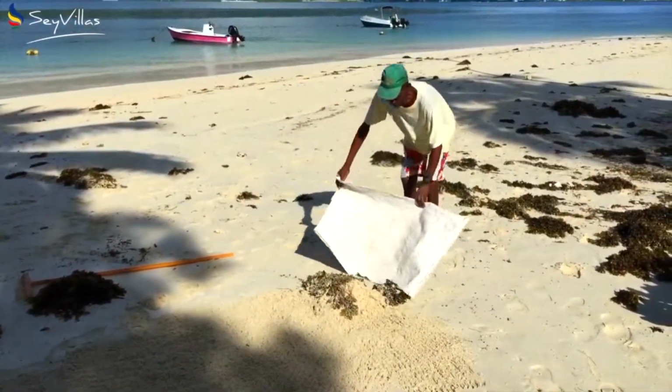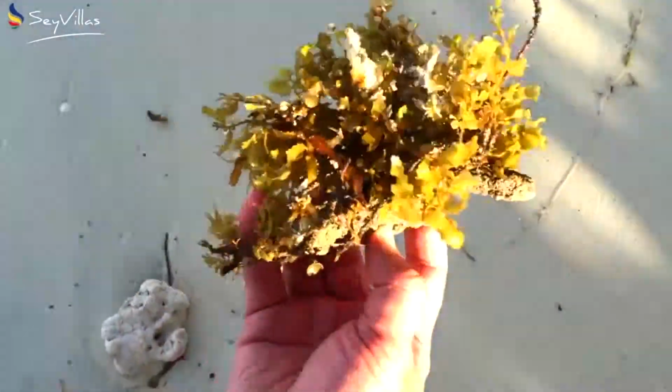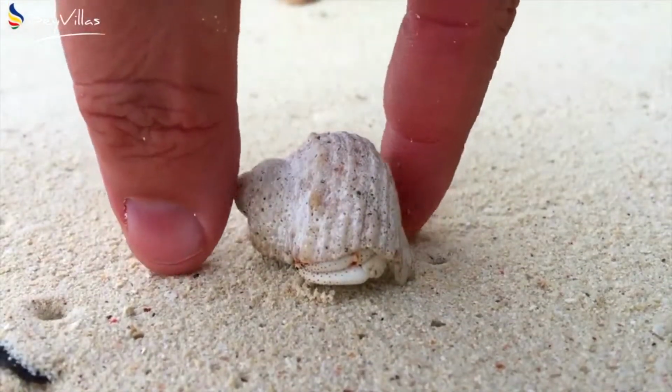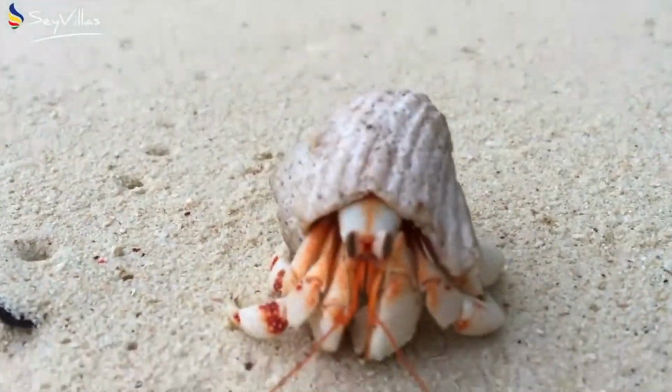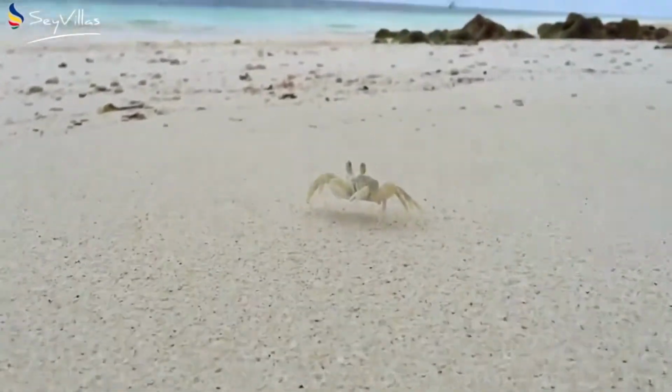He explained to us that you're not actually allowed to clear away the seaweed too often, which is why you can sometimes see seaweed on Cerf Island beaches. Of course, after clearing the beach, the sand might look much more appealing, but unfortunately you also take away important natural resources from the local animal life, such as baby tortoises, small hermit crabs, and fish.